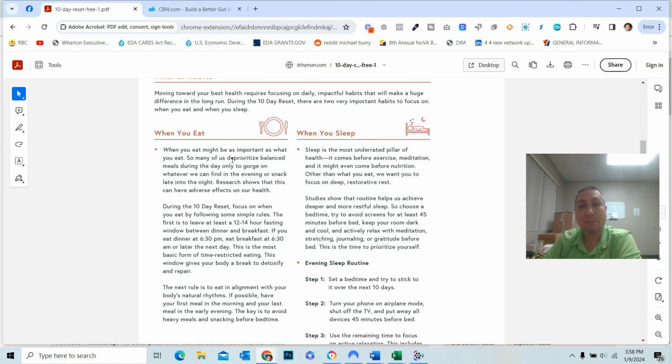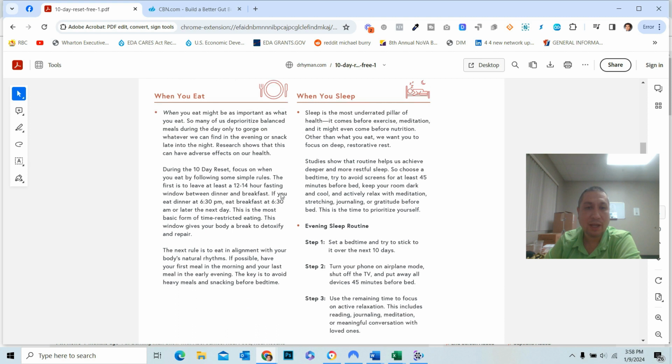When you eat might be as important as what you eat. So you have to prioritize balanced meals and not gorge in the evening or snack late into the night. Research shows that this can have adverse effects on your health.